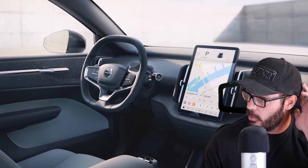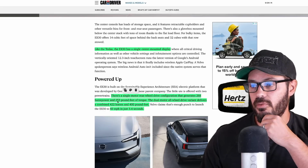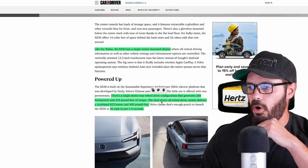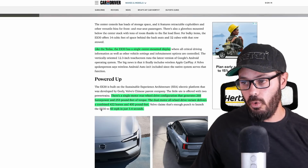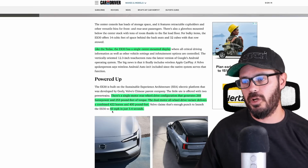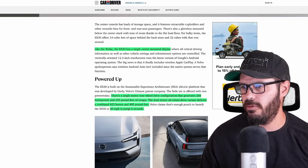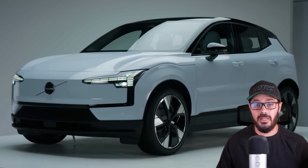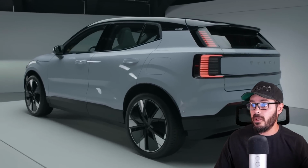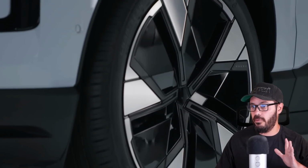And there is a single motor rear wheel drive configuration that generates 268 horsepower, 253 pound-feet of torque. The dual motor all-wheel drive variant delivers a combined 422 horsepower and 400 pound-feet of torque. And this is supposed to give this EX30 a 0 to 60 time in 3.4 seconds, which is pretty fast. I mean, we're used to that by now. EVs are, in fact, very quick. It doesn't matter if you get a base model or a dual motor. They're all very quick these days.